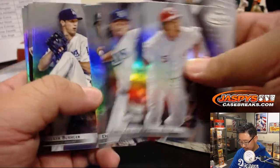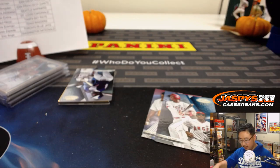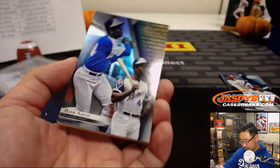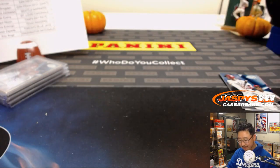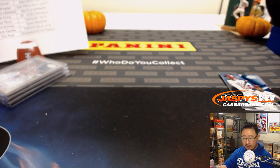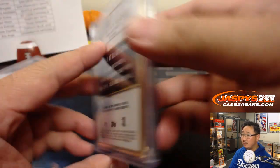There's Justin Upton to 99. Rizzo, Aaron, and Anthony Banda. Banda love, hashtag Banda love for the Rays. Paul Nixon and the Rays with something at the very end. And there you go. Tommy John for him. I think he'll be back next season.